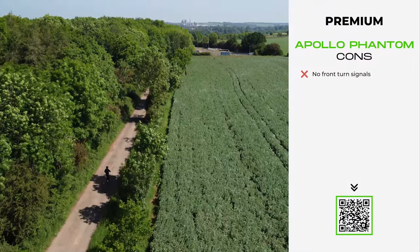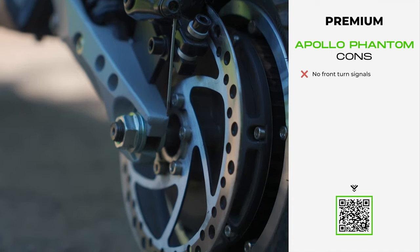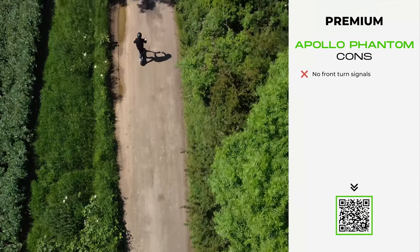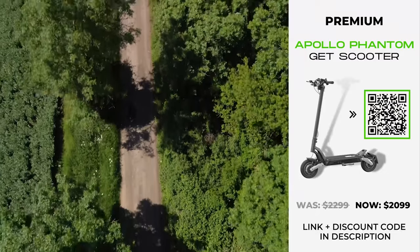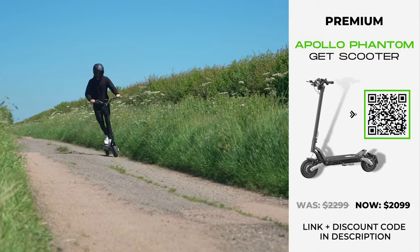Coming with either regular or nut hydraulic disc brakes, you come to a complete stop from 50 miles per hour in an admirable 3 to 3.4 meters. You even have the option to improve its performance using Apollo's upgrade kits. In the latest installment, a new controller boosts the top speed to 40 miles per hour, gives you control over your acceleration strength via app connectivity, and adds regenerative braking capabilities.